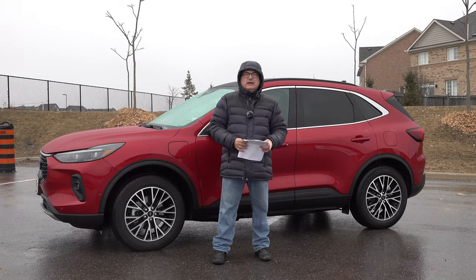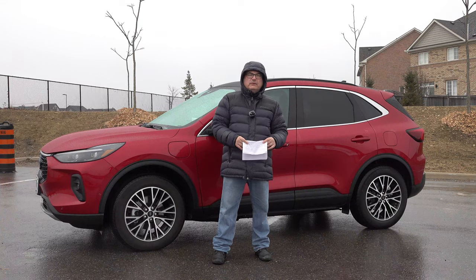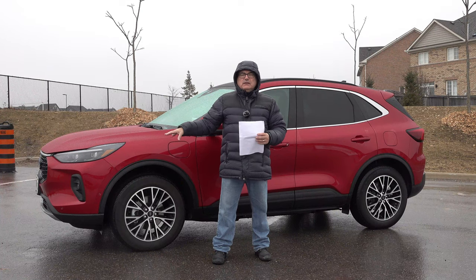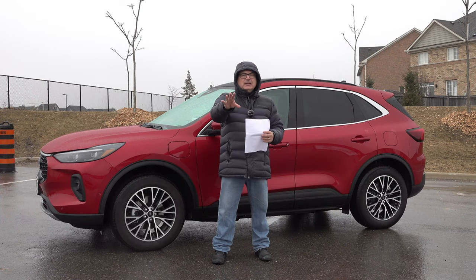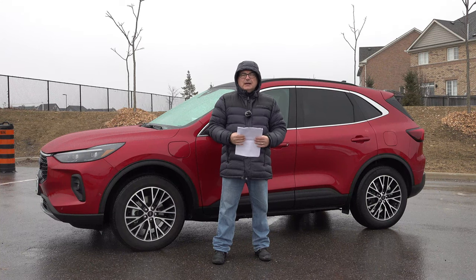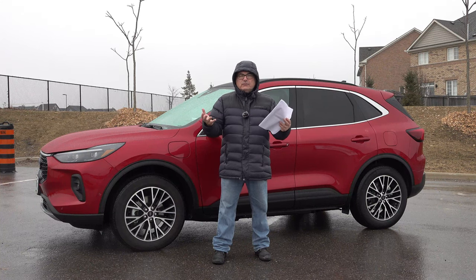So when people say plug-in hybrids don't save you money or they're crap for the environment, whatever, it's not true. You just need to run the numbers. For your use case, it might not save you enough money to justify it, and I get that. So you need to run the numbers. But I'm just showing you what it looks like in a normal, average use case.